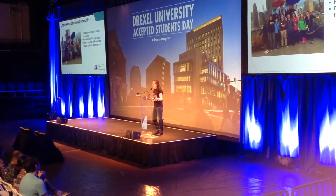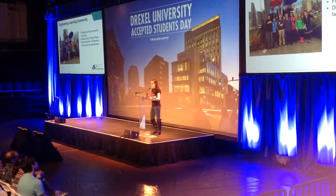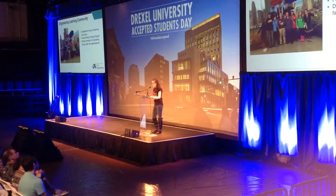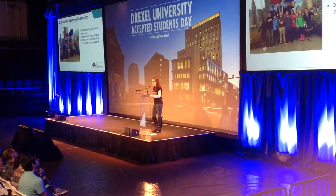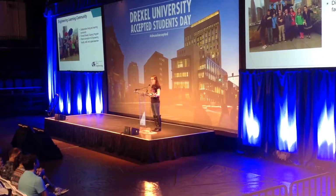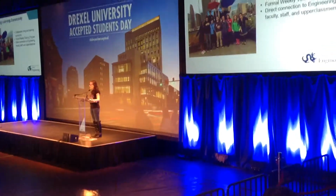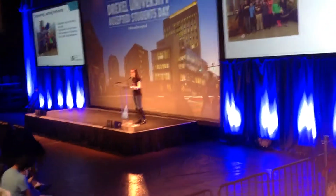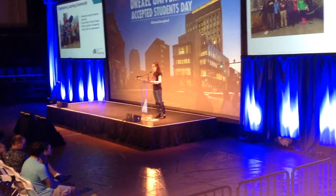So the engineering learning community is where you live in Myers Hall with the rest of the ELC freshmen. You take the same classes together, and you have formal weekly tutoring sessions. In addition, you get to do various social and engineering-related events. For example, I got to go to Pico's headquarters in Center City, and we got to tour their green roof, as you can see in the picture.